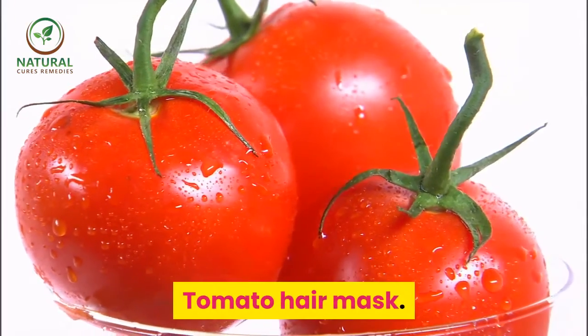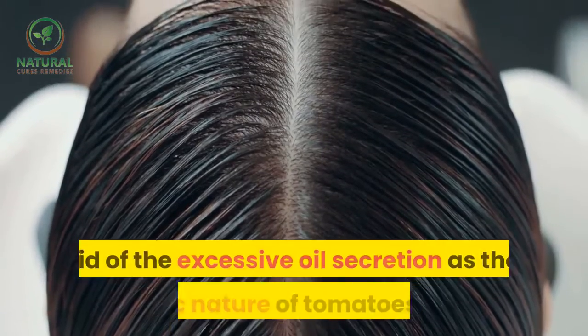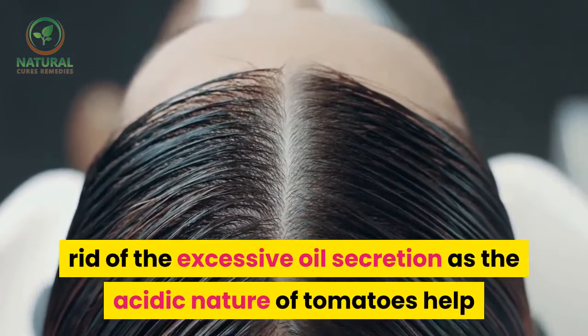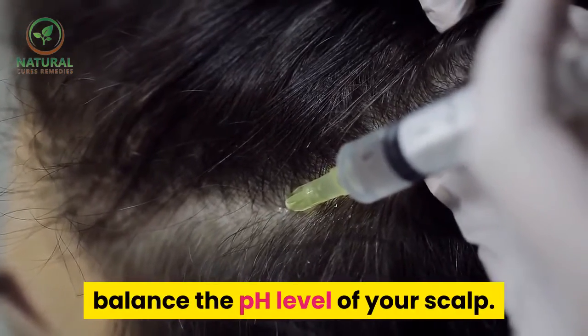Tomato hair mask. You can also use a tomato mask to get rid of the excessive oil secretion, as the acidic nature of tomatoes helps balance the pH level of your scalp.